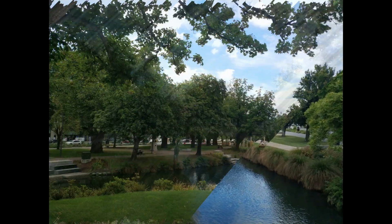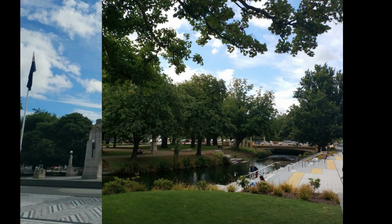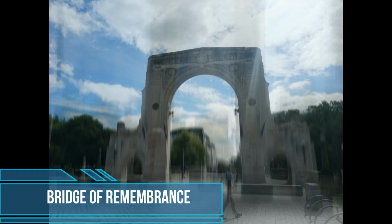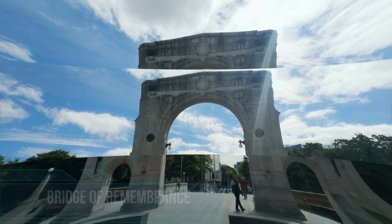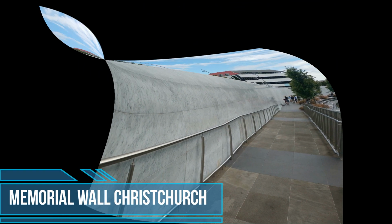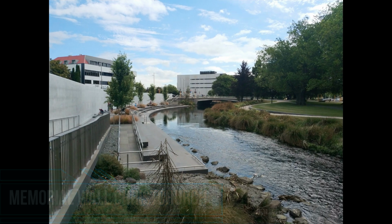Of Remembrance, guys. That's the bridge there, guys. See, there's a path there. I was there and took a picture there. So, that's not allowed, guys. The next one is the Memorial Wall, Christchurch, guys.